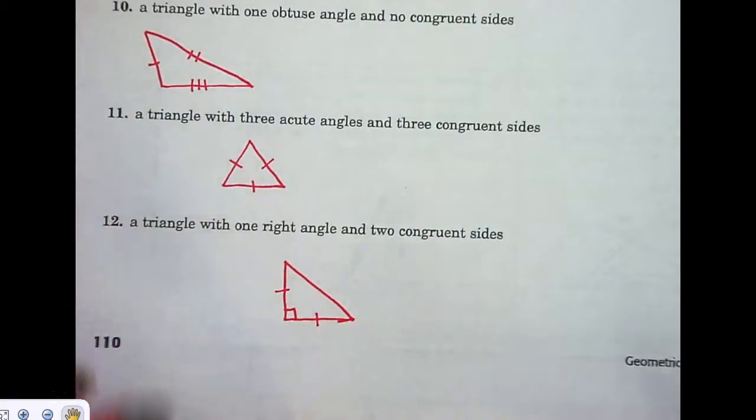So tomorrow you're going to do the top and you're going to do the problem solving practice on the back. You may begin packing.